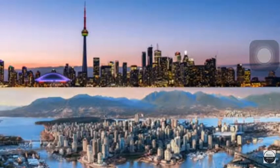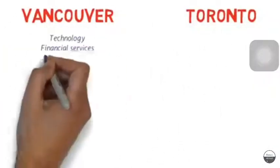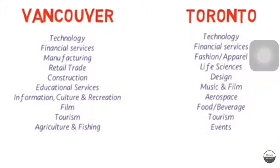Okay, now let's talk about the different job sectors in the two cities. And as a bonus, I'll also tell you about the job salaries, the minimum wage, and the average wages in the two cities. Okay, Vancouver has got many jobs in technology, financial services, meaning insurance, banking, accounting, manufacturing sector, in the retail trade sector, construction, educational services, information culture and recreation, in film, in tourism, and in agriculture and fishing. However, in Toronto, it's very similar, but still it's a bit different.